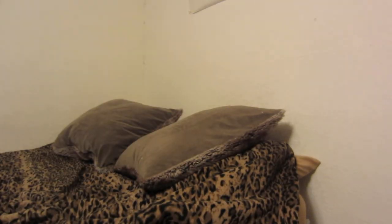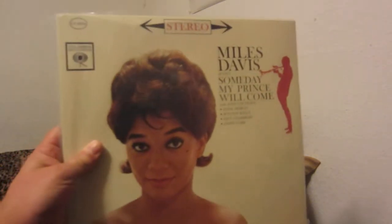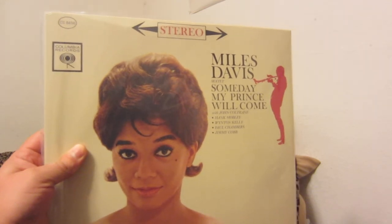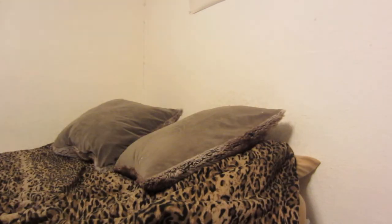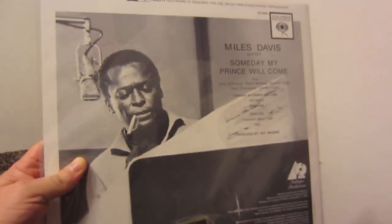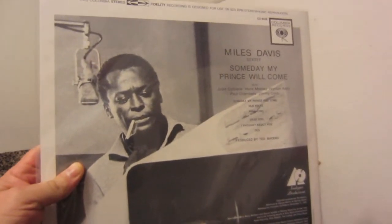What is this? No, it's just a nice thick Analog Productions version of Someday My Prince Will Come by the Miles Davis Sextet. Very, very good sounding record. So glad I bought these when I did, because this is out of print. Been out of print for a while, as far as I know.